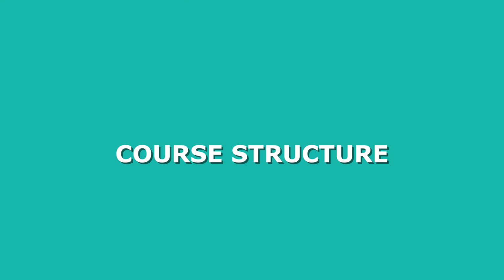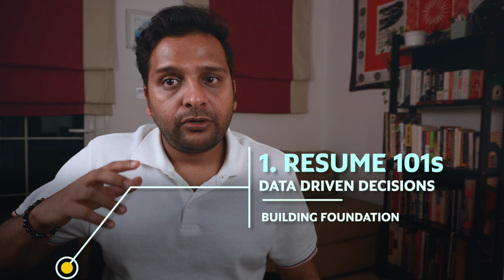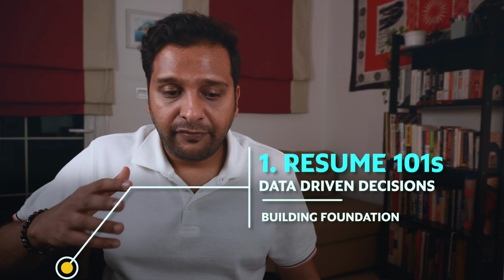I've structured the course into 5 sections to tackle each aspect of resume building one by one. In the first section, we're going to talk about Resume 101, which in effect is taking decisions early on based on data. We're going to take some decisions, whether that's your template, font, or some things that will get us started so that we're able to build the base foundation.